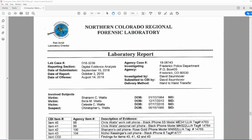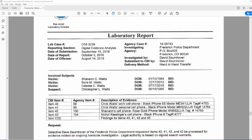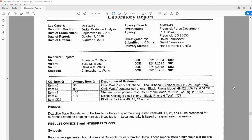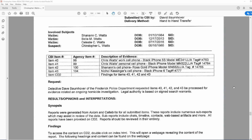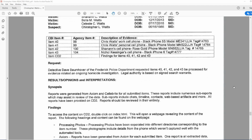This first page is Northern Colorado Regional Forensic Laboratory. It's a laboratory report regarding digital evidence analysis of the Frederick Police Department. Date of the report is October 3rd, 2018, and investigated by David Baumover. Lists involve subjects and a number of CBI items. Number 98 is Chris Watts' work cell phone, black iPhone 5S.